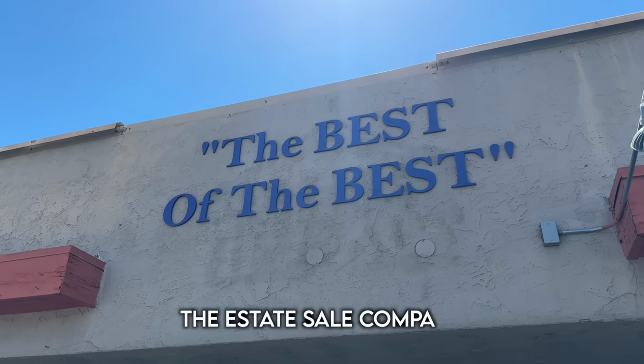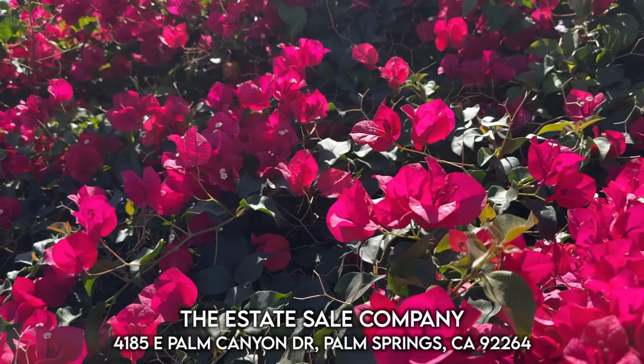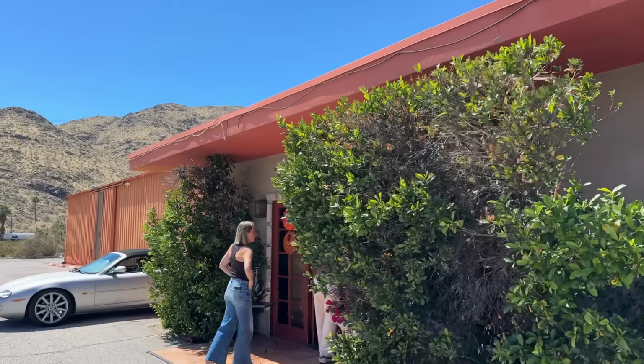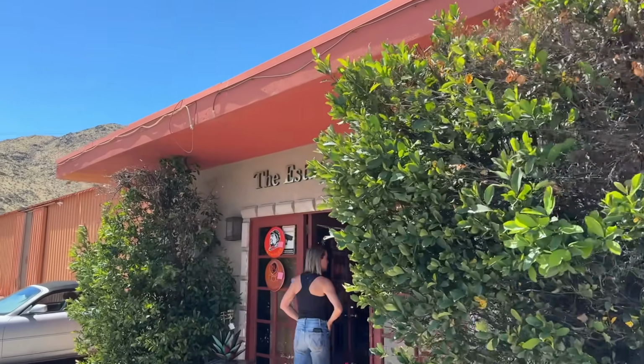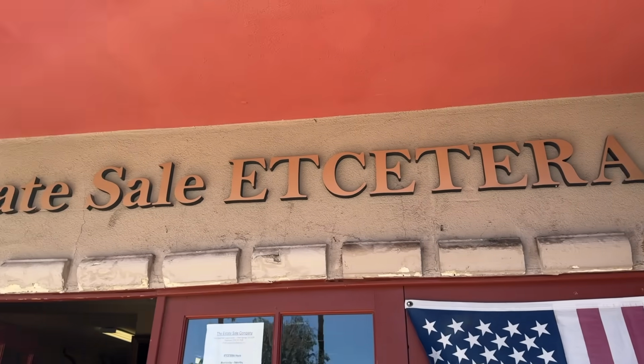Our next stop is the Estate Sale Company warehouse. Now, this is not just a single building. They have multiple buildings on site, and each one of them is packed with furniture, art, and smalls.